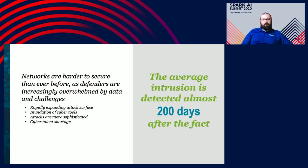So cyber is a very complex challenge, and it stems from the fact that the average intrusion to detection is about 200 days, which is quite a long time in the big scheme of things. But there's a reason why it's such a long time. It's because it's highly complex. There's a lot of data feeds coming from millions of devices. Large corporations have OT, IT, and run-of-the-mill Windows or Linux servers or all those things. All of those are attack surfaces that are opportunities for adversaries to get into your network.